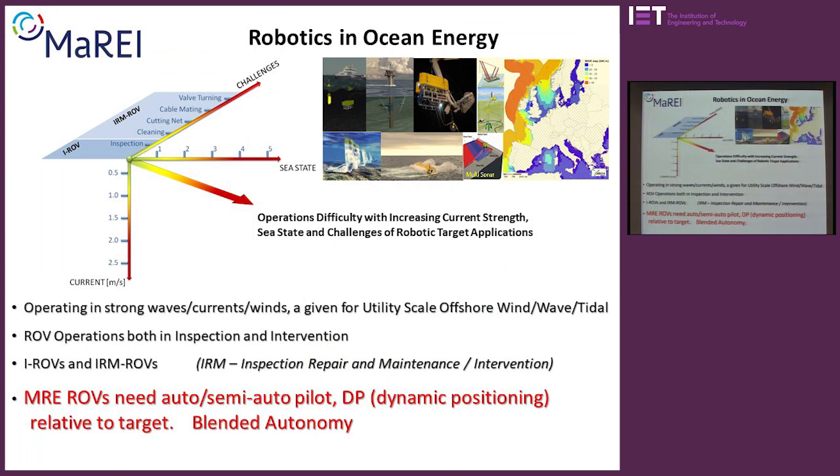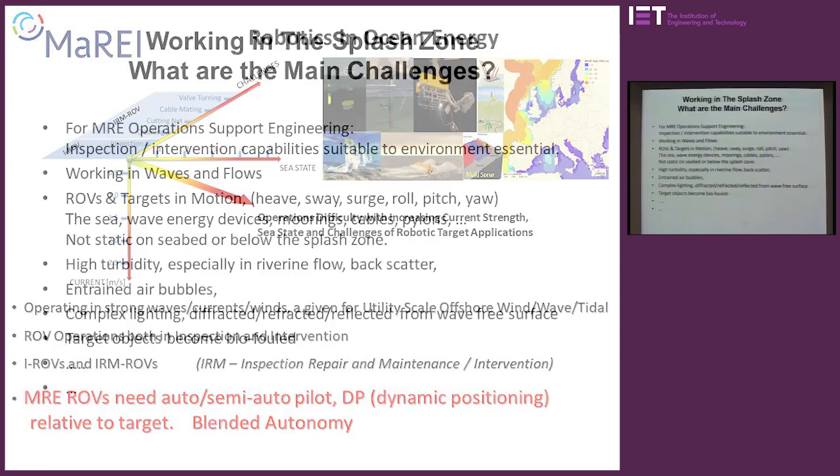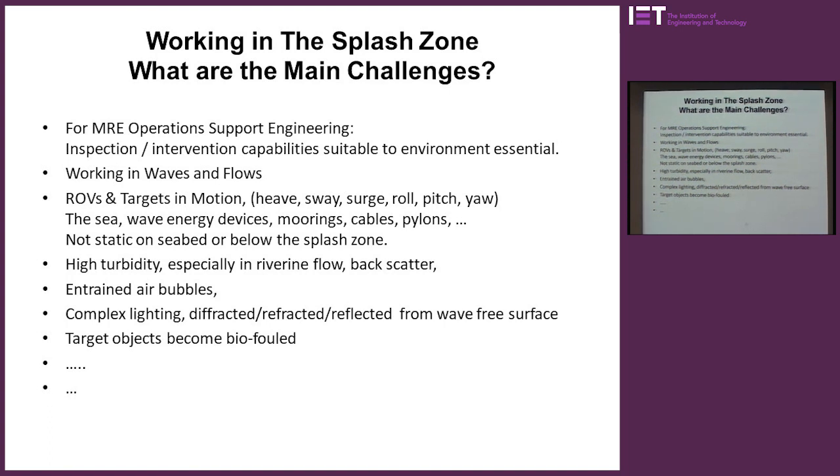I've shown this diagram before, but effectively the summary point is that marine renewable energy ROVs need auto and semi-auto pilot. They need dynamic positioning to unlock relative-to-target flight control. We call that blended autonomy because of the safety critical aspects and the insurance aspects. They won't allow us to fully automate these robots. They won't allow fully automatic robots to work on the valves and on the deep water oil wells or whatever. It's a bit like you could fully automate cars, but you won't get insured. We're still going to need people behind the wheel.